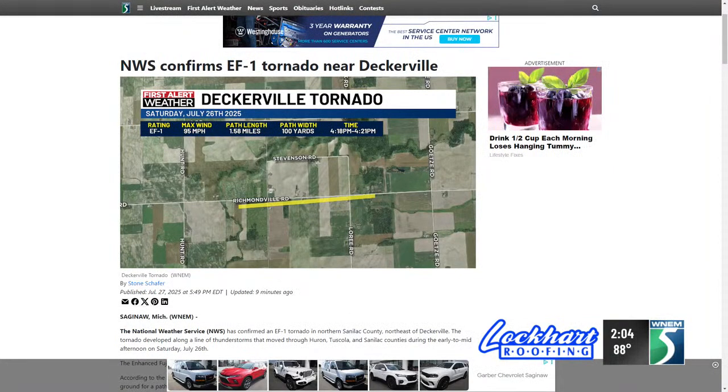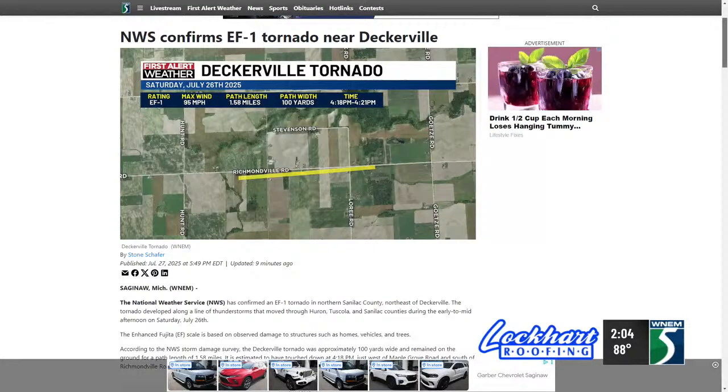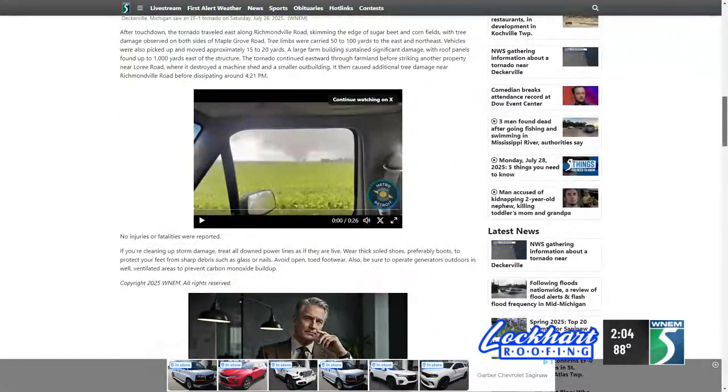So I'm going to head over here to WNEM.com. You're going to see that we do have that web article up. If you go to First Alert Weather, at the top there will be a First Alert Specials category, and that's where you can find the write-up that First Alert meteorologist Stone Schaefer put together. You can see the map that I was just showing here. That's in the article. But also you will find the video that MSP collected.